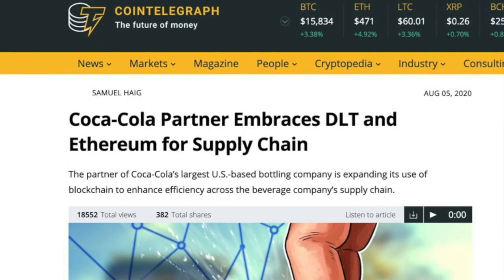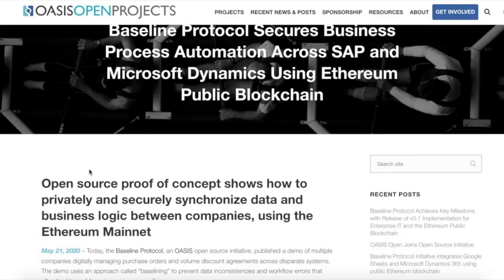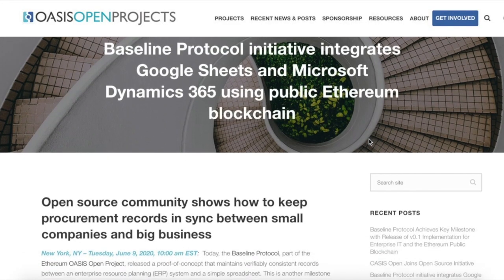I really love the Coke partnership because to me that was something that was kind of out of left field. I don't think a lot of people would have said Coke. It's not something that would really come to your mind, but it makes total sense. They got a huge supply chain. The one where Provide and Unibright actually came together and they baselined SAP with Google Sheets. I think that was pretty impressive.